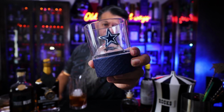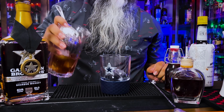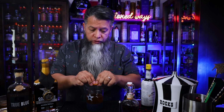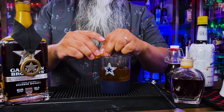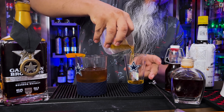So now we're going to strain into this special glass with 1 large ice cube in it. Look at that beautiful color. And last but not least, we're going to express the orange oils over the drink. And then we can use that as the garnish. And there you have it, America's Team Old Fashioned. And don't forget about that True Blue you set to the side. We're going to pour this into a shot glass. We'll talk more about that in a bit.